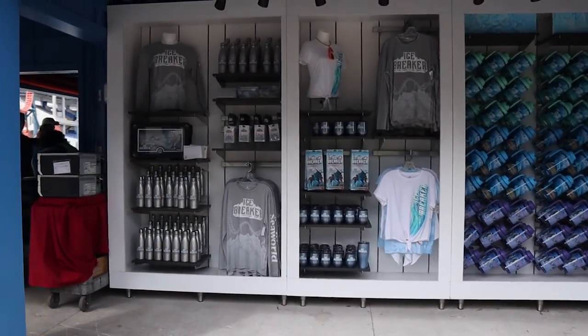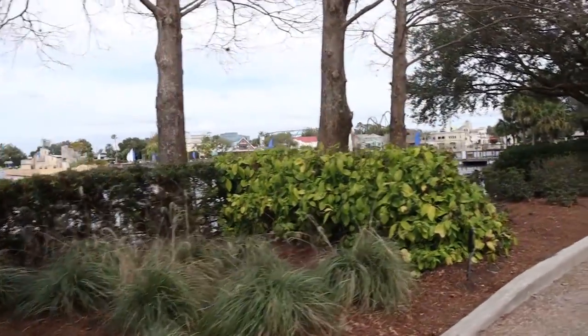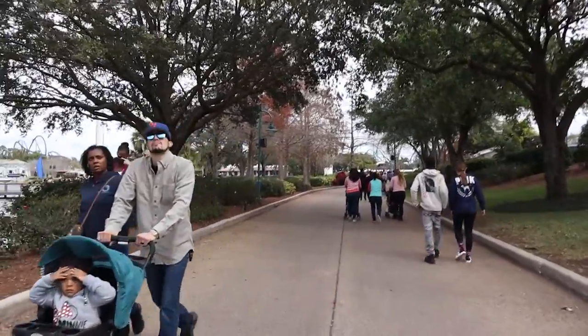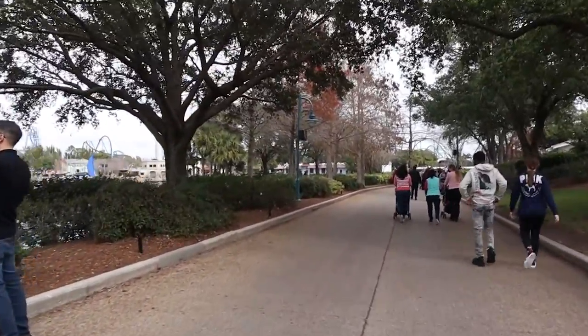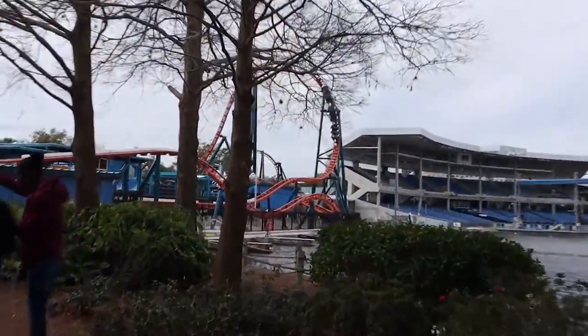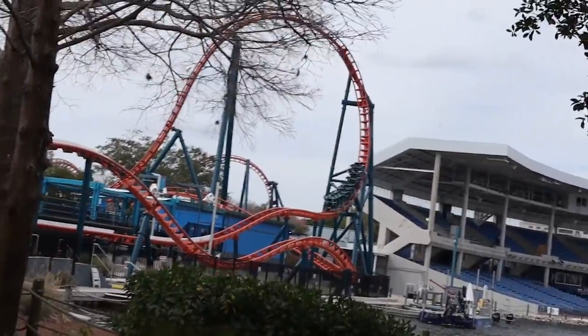Just got off Icebreaker, that's the merch shop right there. We're gonna be heading out of the park for today. We did Mako 5 times today, Icebreaker 6 times, and we did Kraken. Manta is closed for maintenance, but it will reopen on the weekend. And don't worry, we will be back soon. We've been here a lot in the past couple weeks. Got Icebreaker going over there.